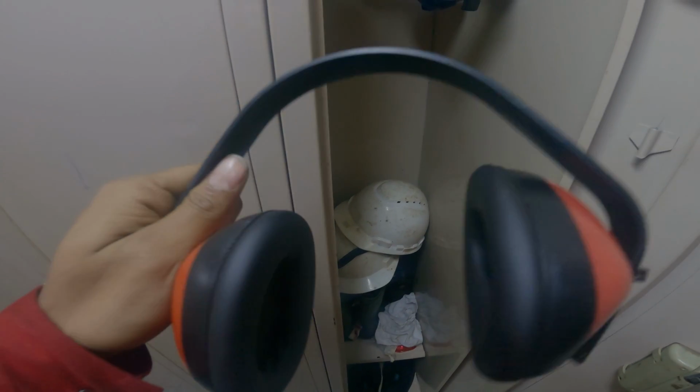So this is the engine changing room. This is my changing room. My shoes are right down here. These are very important to protect you from the loud noise from the engine.